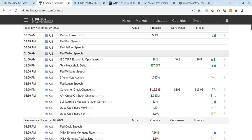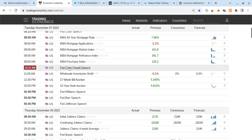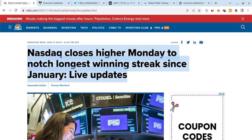And then all of this is very important because these Fed speakers are coming out right before Wednesday. And that's important because Jerome Powell is giving a speech at 10:15 a.m. He's likely going to cause some volatility, and this is going to have a big effect on the markets. So just be very careful as we approach his speech. Now, the Nasdaq closes higher on Monday. This is the longest winning streak since January of 2023. So pretty crazy stuff so far in the markets.